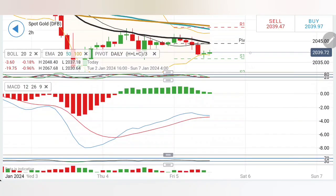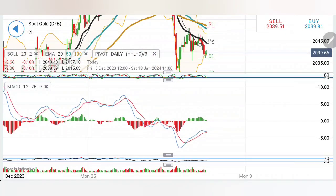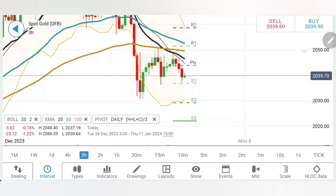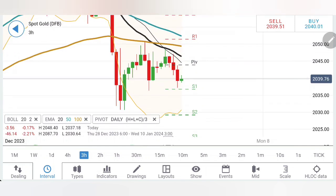Stochastic here is oversold. The MACD has retraced. It is trying to converge. It has not yet crossed over. Remember, it has not yet crossed over. It can continue to diverge on the upside. RSI flat. Coming to the 3-hour chart, likewise on the 3-hour charts, rise, a couple of retracement candles, then rise again, lower highs, then retracement, higher lows, and now trying to bounce back again.